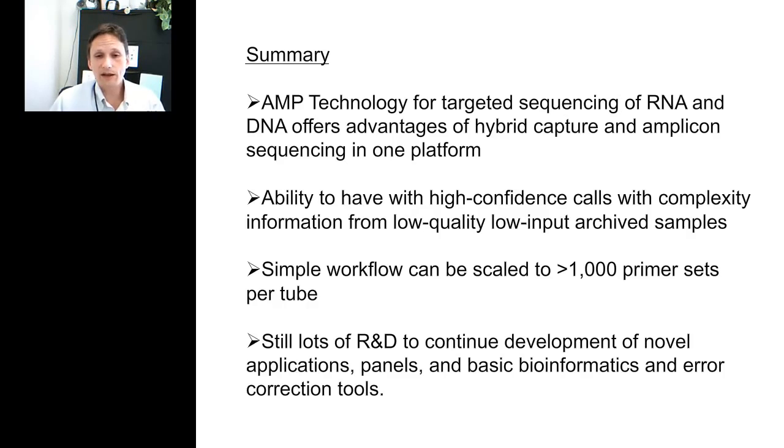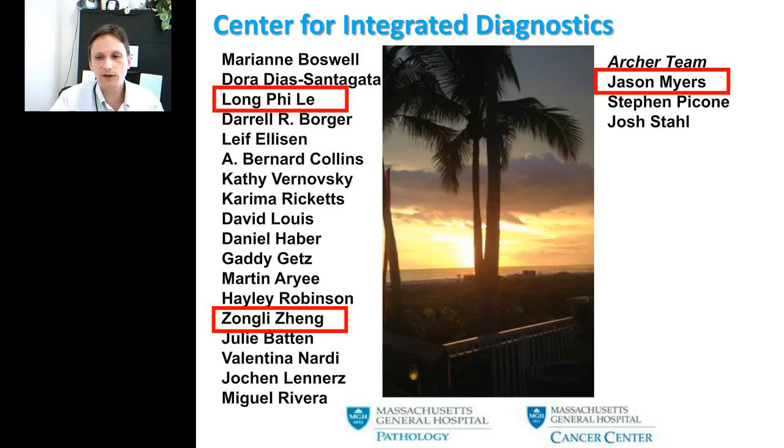I think, and I'm excited, at least in our R&D group, to continue the development of novel applications, panels, and basic bioinformatics and error correction tools. And then the last slide is just a thank you. This is a beautiful picture from Boston. No, I'm sorry, that's not Boston. But it's what I wish Boston would look like as we head into the fall and winter.